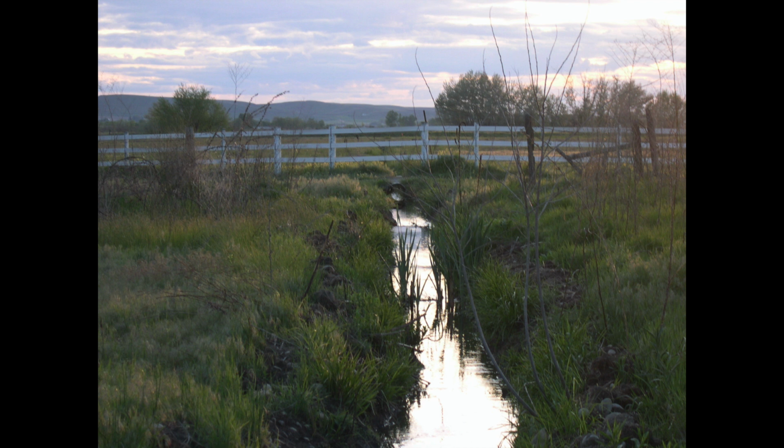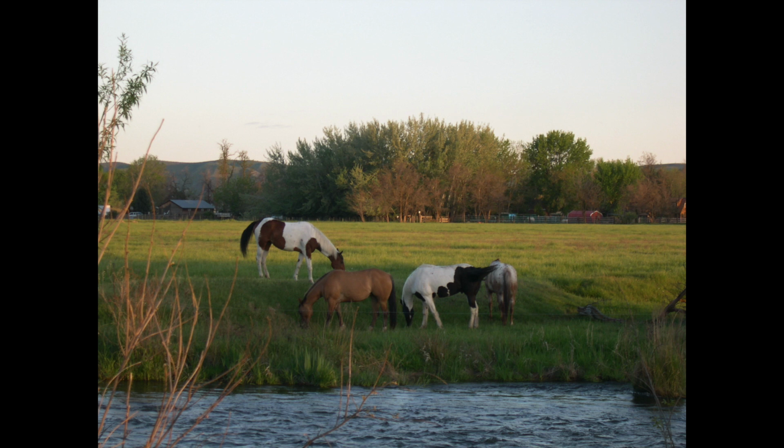So, ladies and gentlemen, we hope you found all this look at the property in Emmett, Idaho useful and informative. That was the view we had across the Payette River from us.